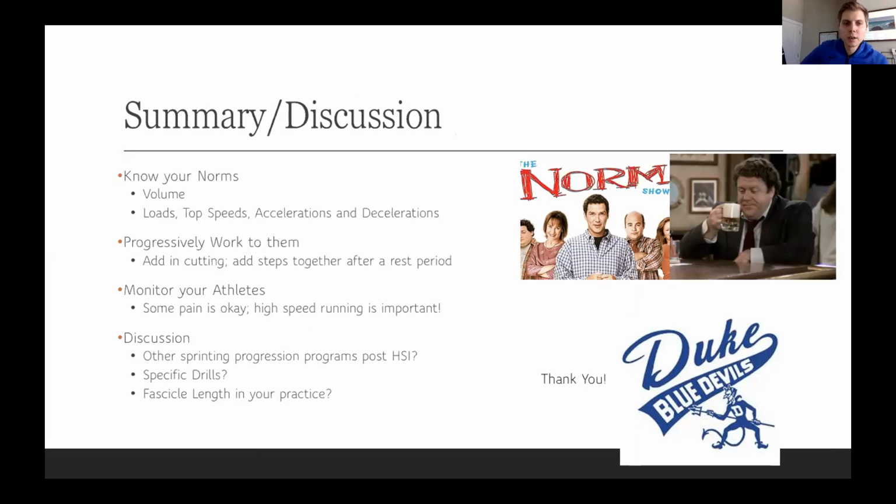Are there any other sprinting progressions that you've used post-hamstring injury? Are there any specific drills that you use? Or is there any way that you would monitor fascicle length in your practice currently?